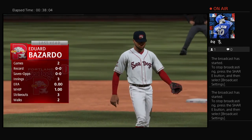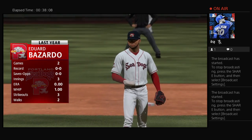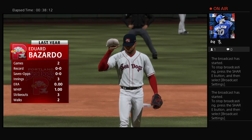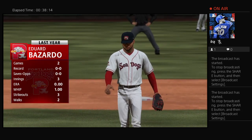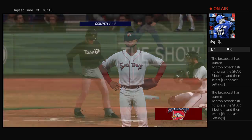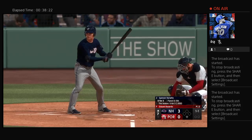On the mound now, Edward Bizardo. And his job is to collect quick outs and keep his team within striking distance. Back here in Boston, leading off, number 4.